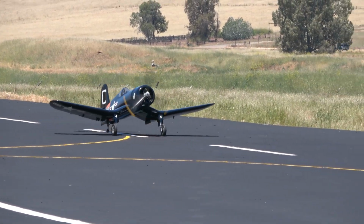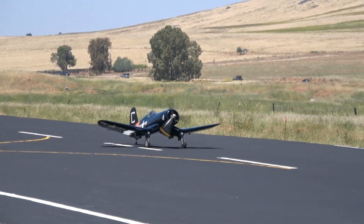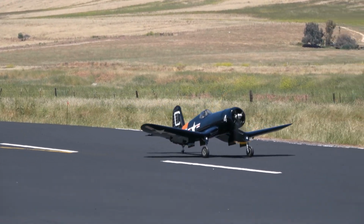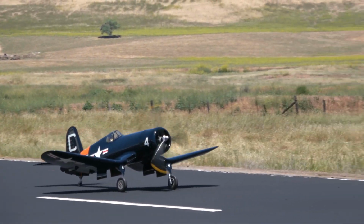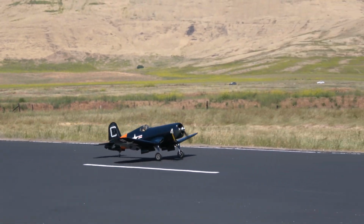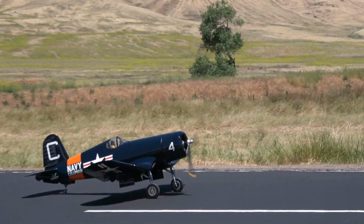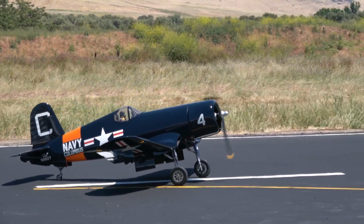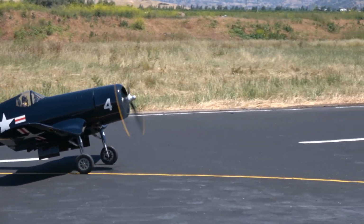Another announcement. I just got a text from Sheriff Eagle One is inbound, so we're going to get a surprise visit by our local sheriff's department. The sheriff helicopter is going to be here in a few minutes. And I see him right now. Look over to the west. Here he comes. Get your cameras ready.